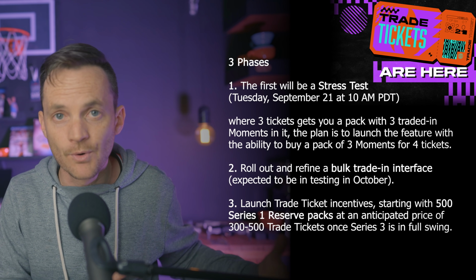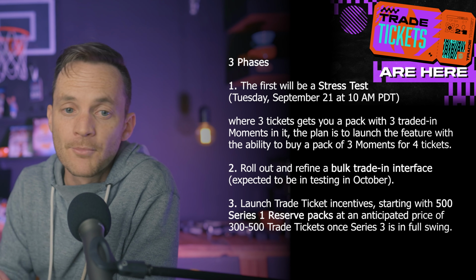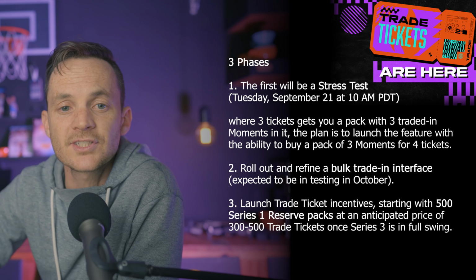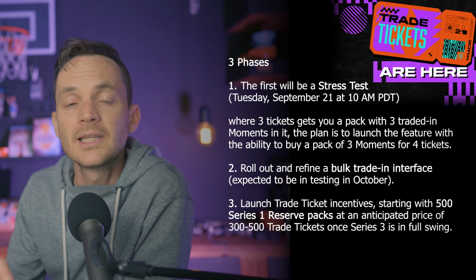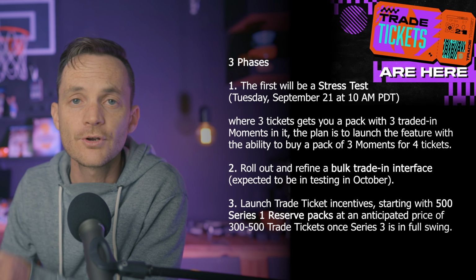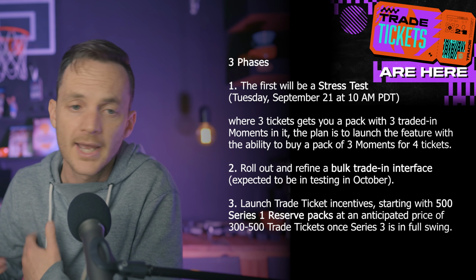You can trade in more, but trading in like 20 is not the right play right now. And more on that a little bit later, which the blog does go through. Top Shot does plan to have a second stress test before Series 3, but each stress test will be limited to 1 pack per user. So there's another stress test coming, but there's no reason to get lots of trading tickets right now because there's 2 stress tests that we know of, and that's it.